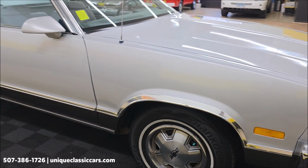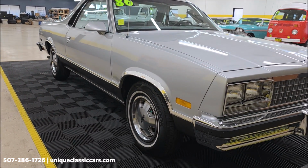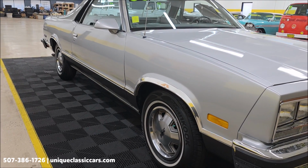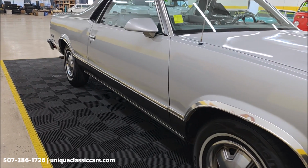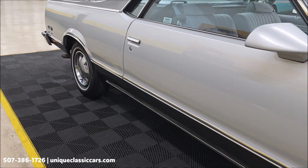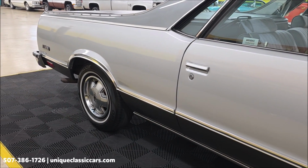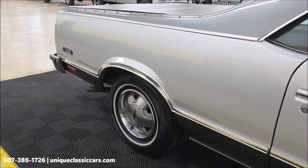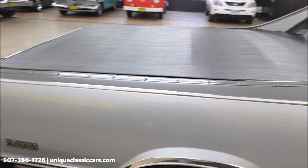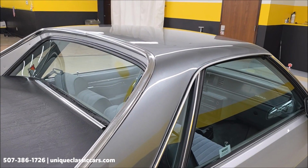In the still pictures, you're also going to be able to see the window sticker if you want to see exactly how this car was equipped. Let's take a look down this passenger side. You can see nice straight body panels, no major nicks, dings, or scratches. We're going to get around to the driver's side, check out that interior a little bit closer. We're going to start it up, let you hear it run, take a peek underneath the hood, and if you stick around to the very end of this video, Jason will take it for a drive, show you how it goes down the road. You can see paint has a nice shine to it.